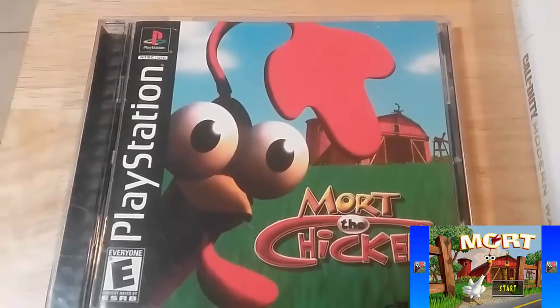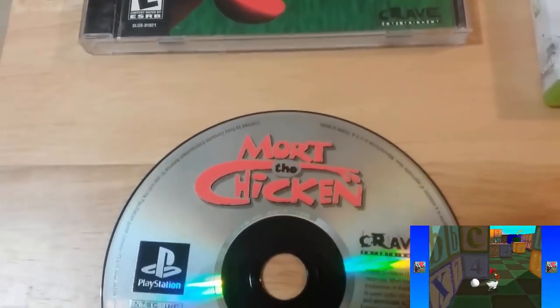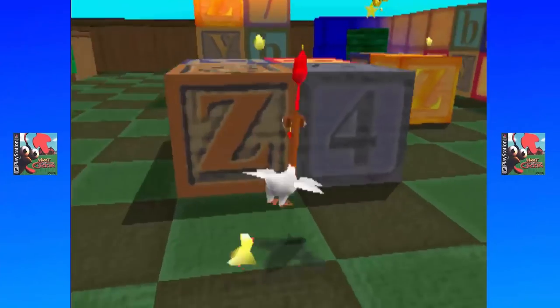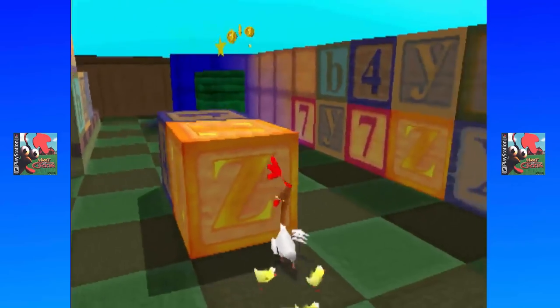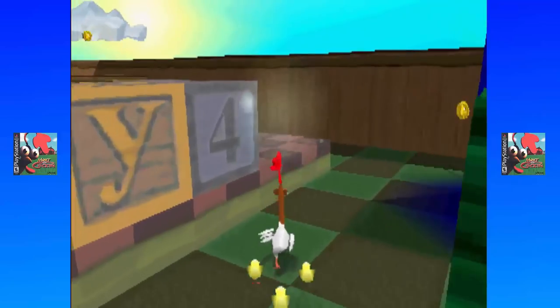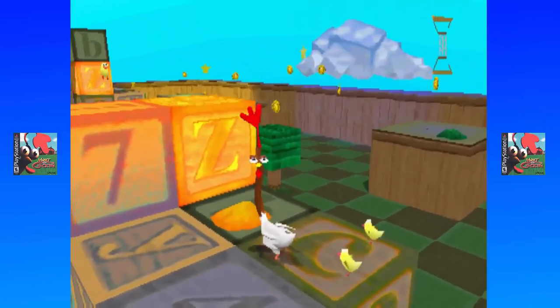Alright, so for the stuff I picked up, here's Mort the Chicken. Again, this is a game I've never heard of, but it was complete and in beautiful shape. It looks like it's never even been played. Mort the Chicken was released in 2000, and even though it might look like it was based off of a TV show or a movie, it's an entirely original IP. The game is a collecting platformer that has you going around and rescuing lost baby chicks, cracking eggs, and collecting medals. Everything about this game just screams PS1, and I had a lot more fun playing this than I thought I would.